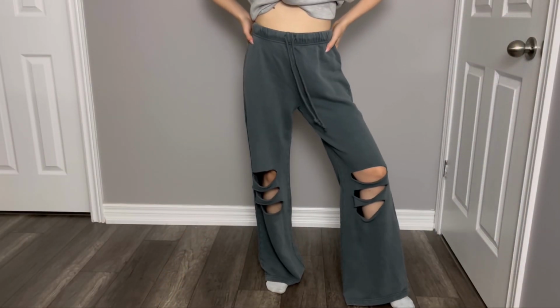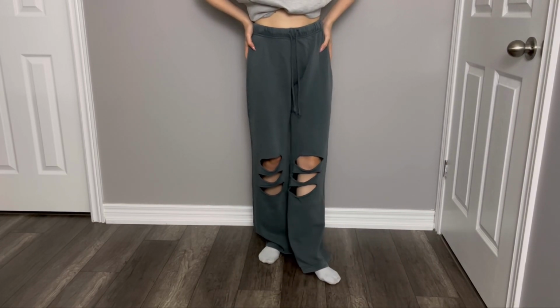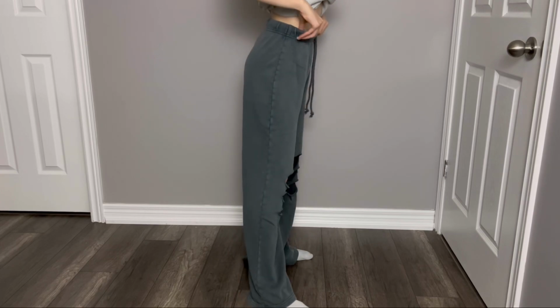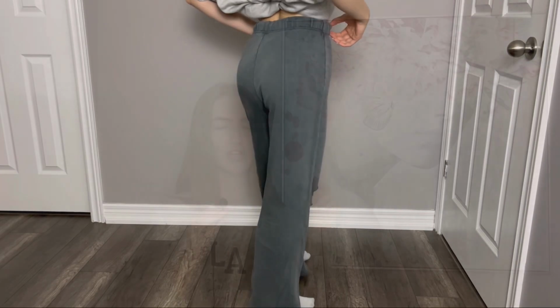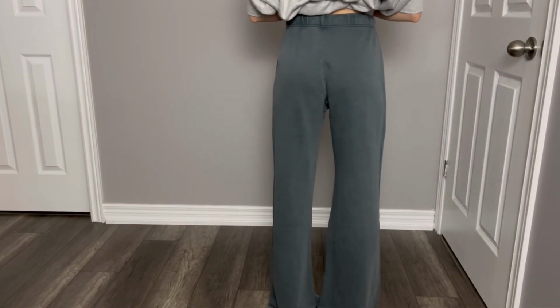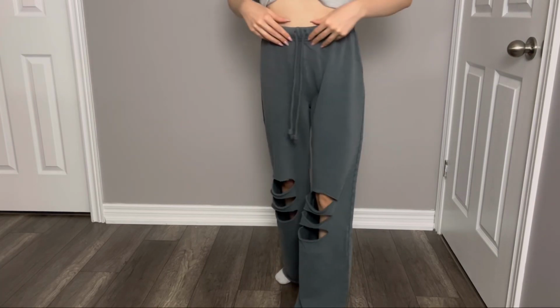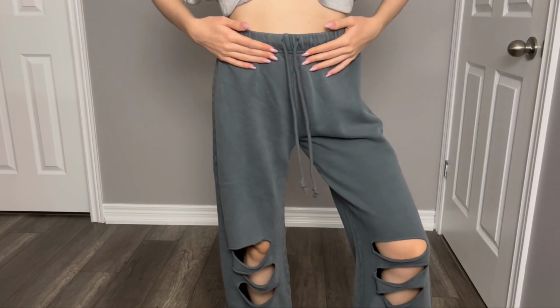Love it. Just perfect. When it comes to these pants, they are so cool. Honestly, I've seen so many sweaters with ripped holes and everything, but I never really saw any pants. So when I saw them online, I was like, order immediately. I love them so much. They sit so well. They fit perfectly. I love the color. I love the holes. I love how they actually fit me. Can't say anything bad about them.